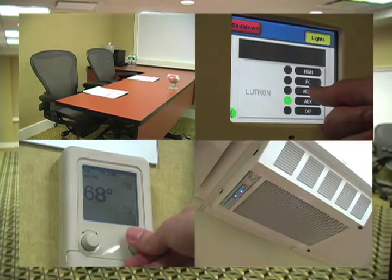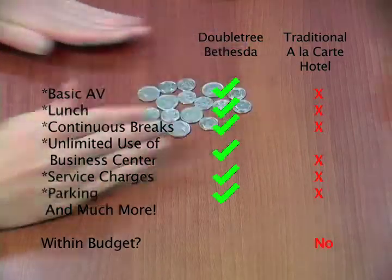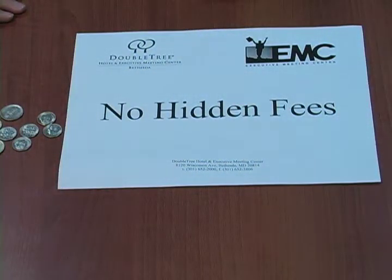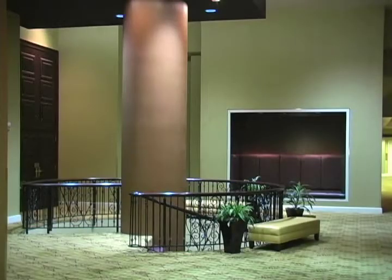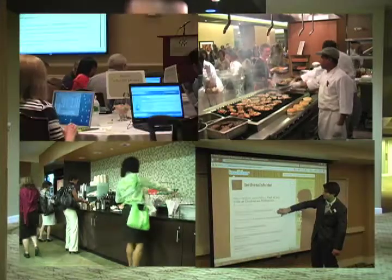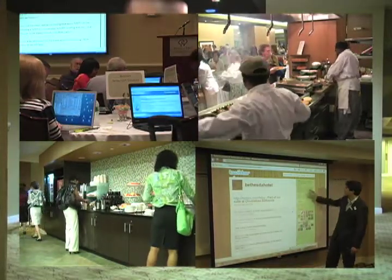and healthy. Our all-inclusive pricing is guaranteed to keep you within budget with a no-nickel-and-dime approach and no hidden fees like other meeting hotels. Our packages include meeting facilities, meals, breaks, audio-visual, high-speed technology, and pretty much everything else you need for a successful conference.